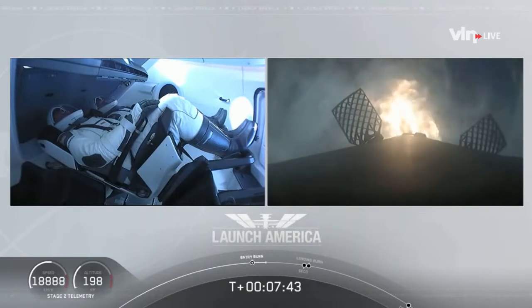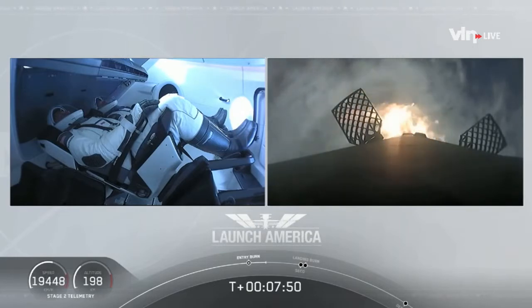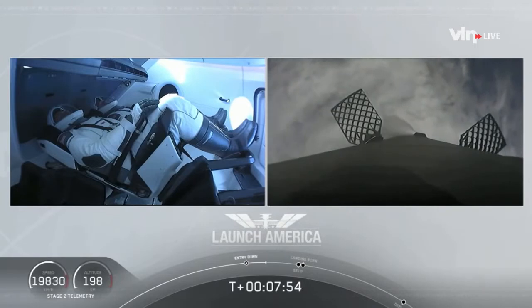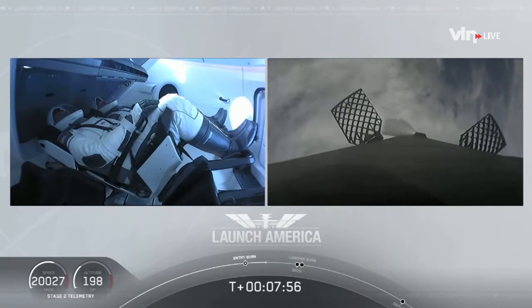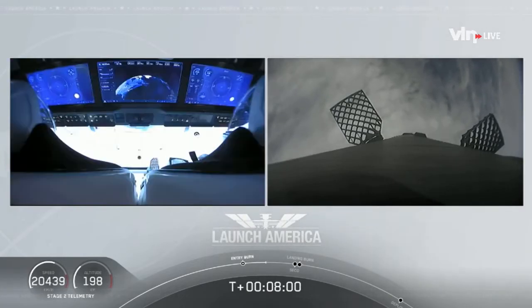While that entry burn continues, we're just about a minute away from SECO. We'll have a number of events all happen in rapid succession. It'll be the second engine cutoff, and we'll be looking for Stage 1 entry burn shutdown, then the Stage 1 landing burn shortly after. Actually, just within a few seconds of each other.